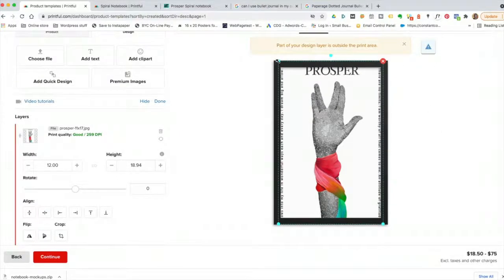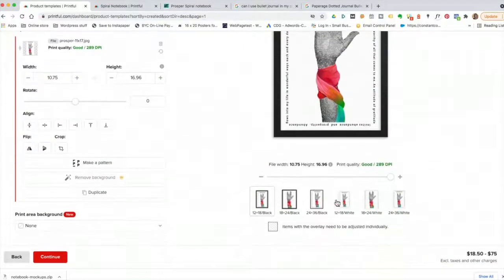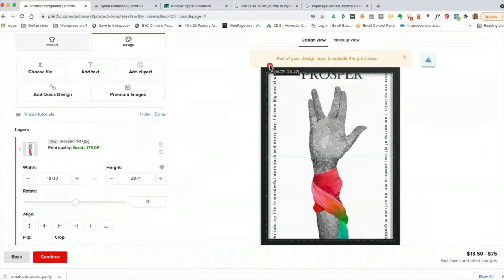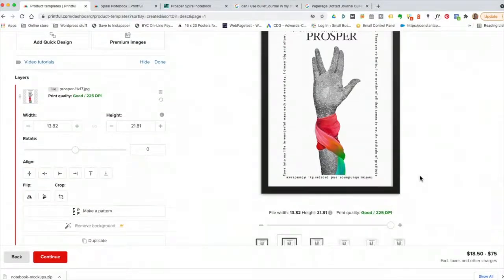And we can resize it. And that looks pretty good in that size. So let's see what happens when we go to the 18 by 24. So now again, we have to resize it. And I'm not so happy with that, I don't think. So I might remove the 18 by 24.